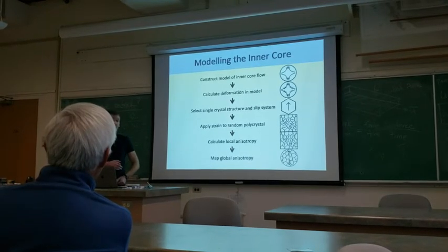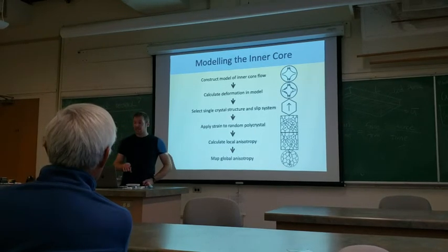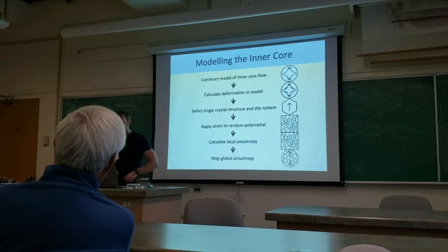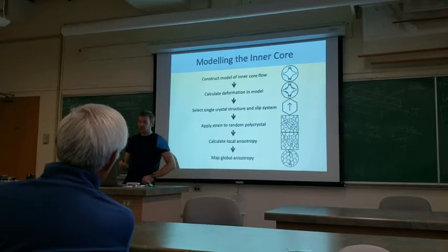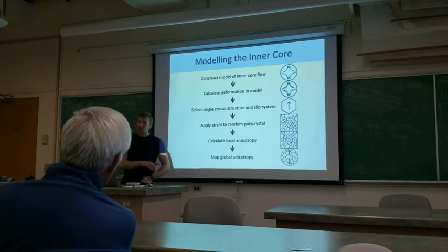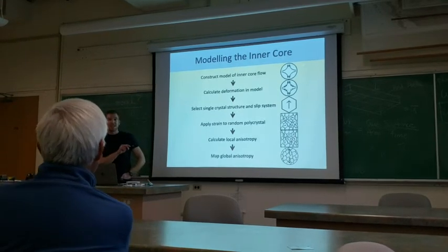And I start with a randomly oriented collection of single crystals, which we refer to as a polycrystal, and I calculate the effect of that deformation on that initially randomly oriented polycrystal, and calculate the anisotropy that results at their location. And then I repeat this across the model under different local deformations to determine the global distribution of anisotropy in the inner core at the present day. I then test the ability of that model, given growth model and that given crystal structure, to reproduce the observations of anisotropy. And in subsequent slides, I will go through this method, and I'll use these cartoons as markers to guide you through the process.